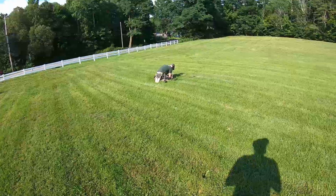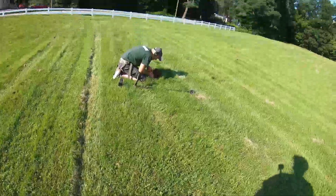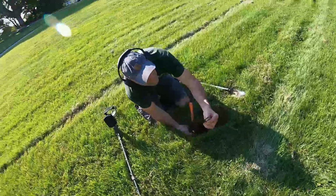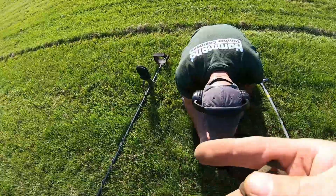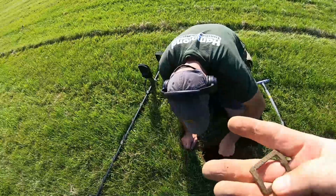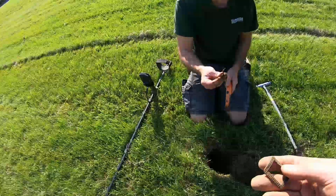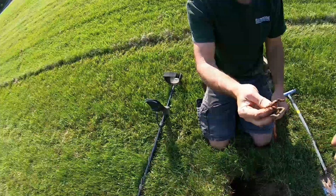All right, guys, so Joe's got a buckle and something else in the hole, possibly, on this wonderful property. There's the buckle. Nice. Good old D buckle. Oh, you know what? That looks like the one I got in my car right now. It's got ridges on it. You see that? Ruffles have ridges. Oh, yeah, there you go. I got a couple of those myself.